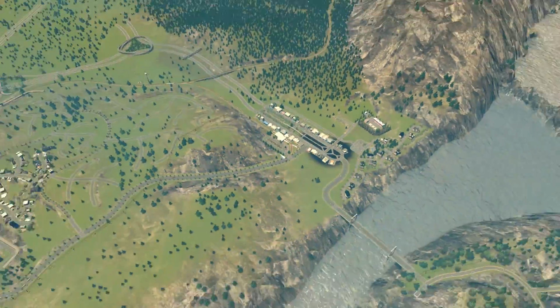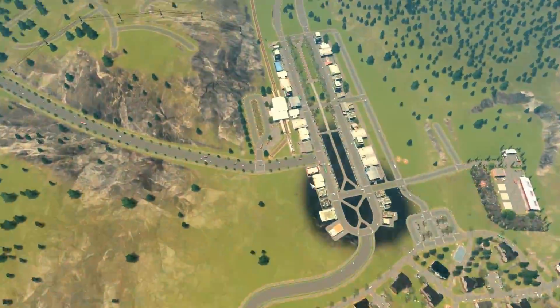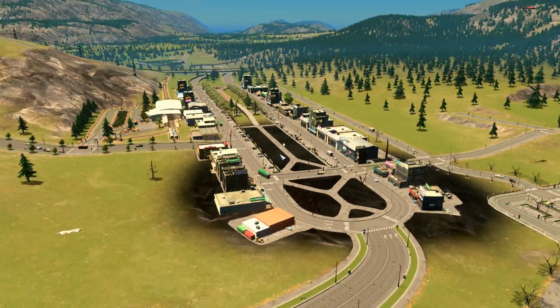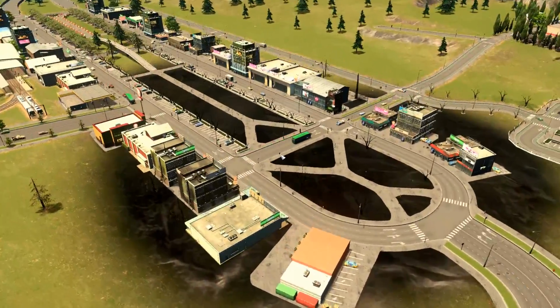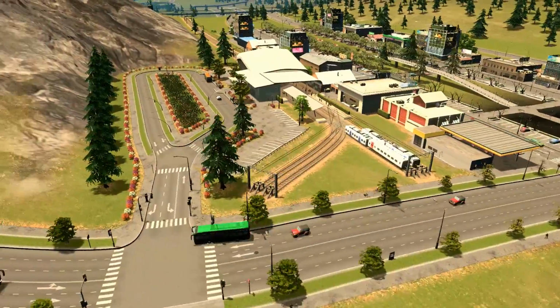So yes, this is the little... what is this? This is Winterfell? No, this is Evergreen Park. This little town center over here, which is now a nice crunchy toasted flavor, I guess. But yeah, the train stop is pretty cool.